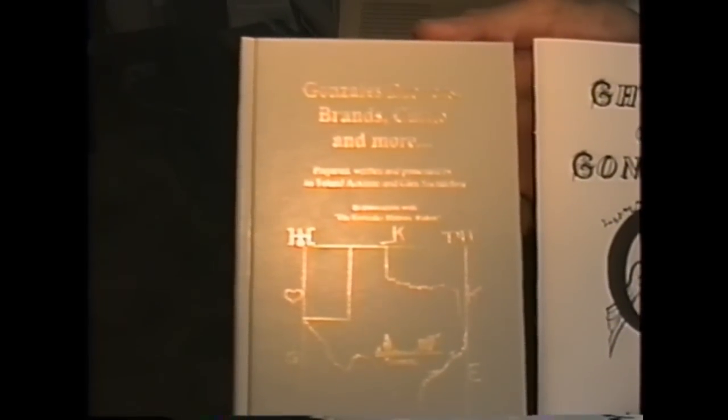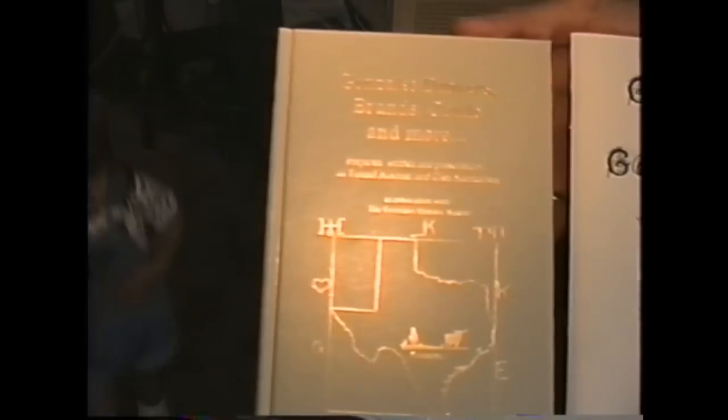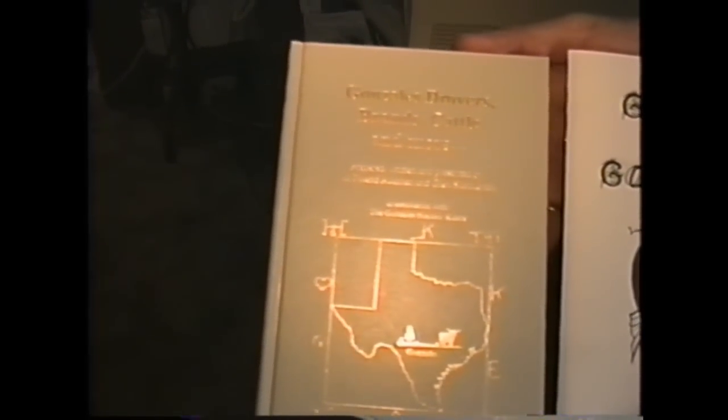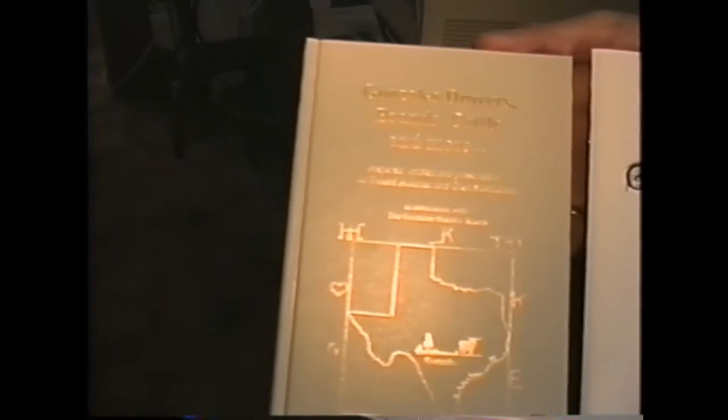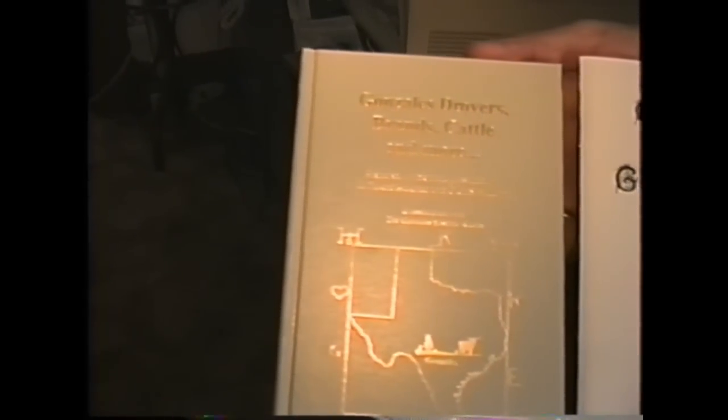This book is Gonzales Drovers, Brands, Cattle, and More, written by Joe Toland Ackman and Glen Sachtleben. It tells of all of the brands that are located on the Gonzales Brand Monument. It talks about 175 trail drivers that left Gonzales County between 1865 and 1885, the places they went, the cattle they took, who went with them, and so forth. Plus, it also has a few pictures and some little articles on places that most folks can't get to, but are very interesting places in Gonzales County. This is available at the Gonzales Chamber of Commerce and around town in Gonzales at a couple of the stores.